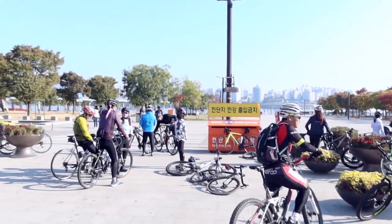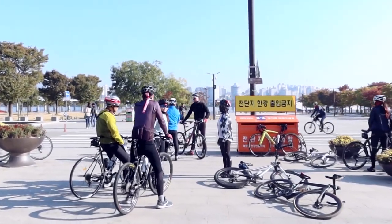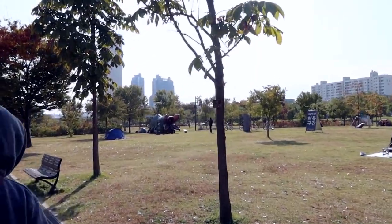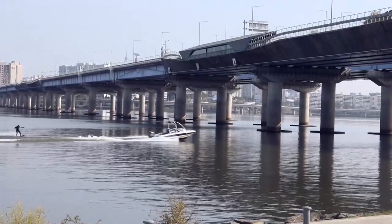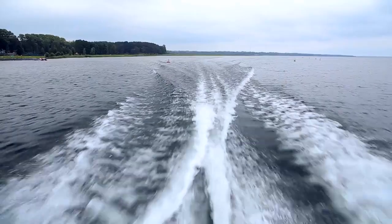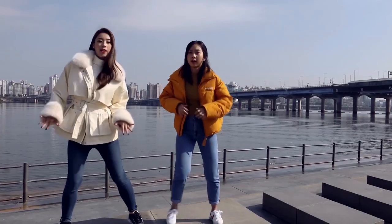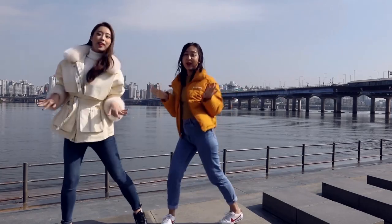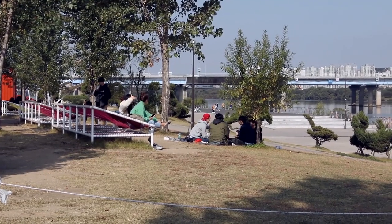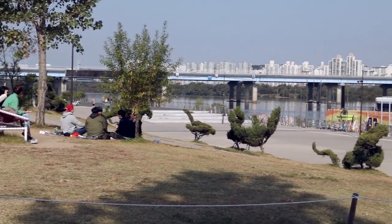You may opt to try other leisure activities like biking, picnic, dynamic water sports, fishing, and cruising. You can even just dance freely like us. Or just enjoy the view with the company of your favorite people.